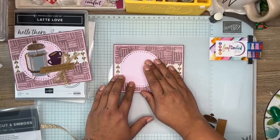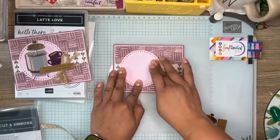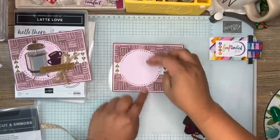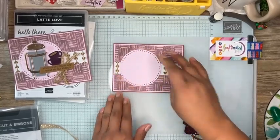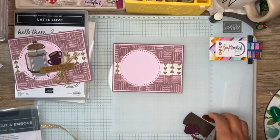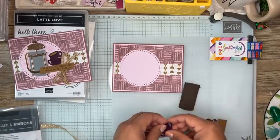Okay, so I'm just centering this here in the corner, centering it, but to the left side. Okay, I do want it a little bit higher. Okay, so this is my trick for this one.